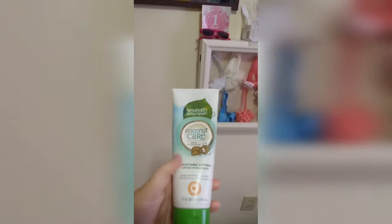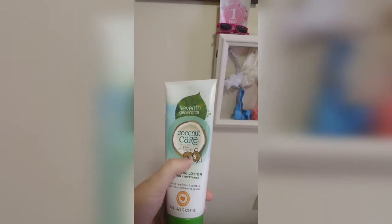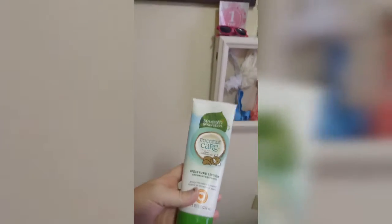Then you go right here. Sorry about the noisy car. These are pictures of her younger than what she is. She has her 1-year-old sticker up so I can remember to put it on her. Her sunglasses. This is a really good lotion. It's the 7th generation coconut care. It's pure coconut oil. It's really good on baby skin.